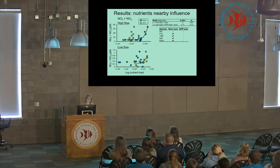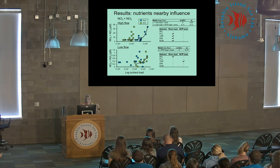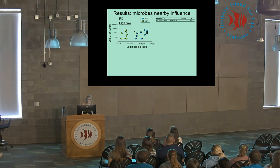And briefly, these are the results of all the other nutrients. And what we find is that as the river nutrient load increased, so did nutrient concentrations at that high flow receiving site, except for with ammonium. And conversely, in the low flow subsystem, we find that it was the wastewater treatment plant nutrient load that increased those nitrate-nitrite concentrations at that low flow site, and that river doesn't even factor into these models. And then we found that it depended on the nutrient species as to whether the wastewater treatment plant or the river was a larger source or was a source to nearby locations in the low flow subsystem.